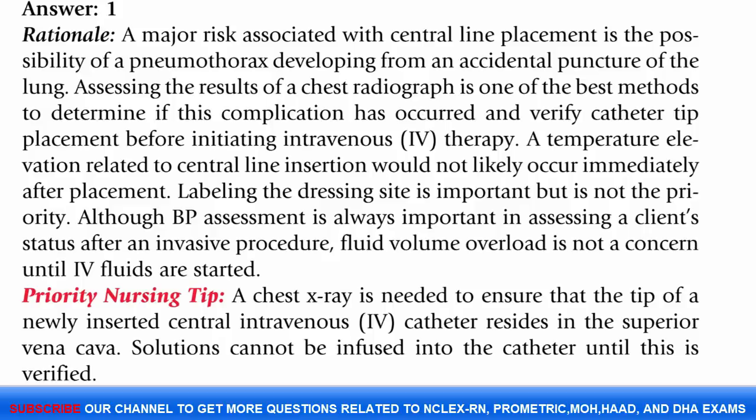A temperature elevation related to central line insertion would not likely occur immediately after placement. Labeling the dressing site is important but is not the priority. Although BP assessment is always important in assessing a client's status after an invasive procedure, fluid volume overload is not a concern until IV fluids are started.